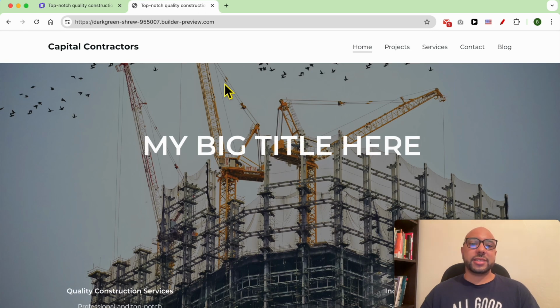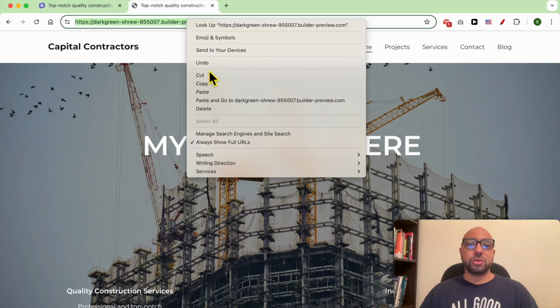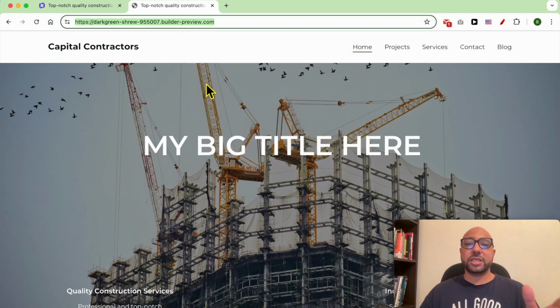If your change is still not visible after updating your website, it may be due to your browser cache. To overcome that, all you need to do is to open your website in the incognito browser.